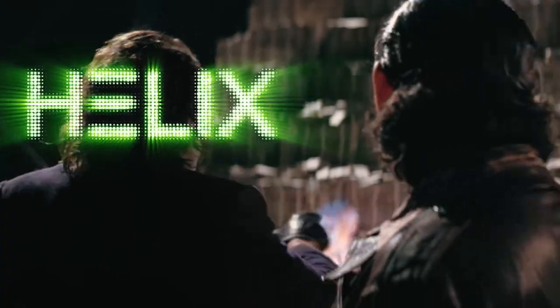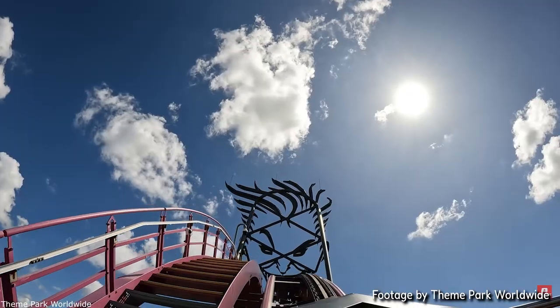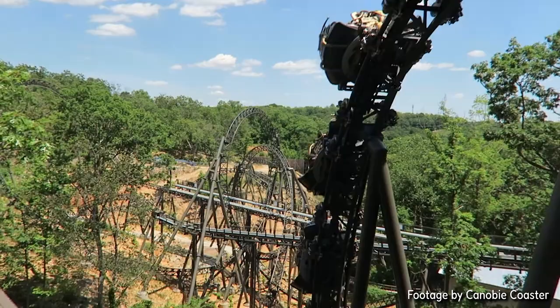Helix doesn't give a shit. Slow roll onto a launch pad? Nah. Chain lift till before a drop? Forget about it. Even a slow rolling inversion for hang time? That's not good enough. Now it goes into a steep drop right out of the station with trajectory airtime, something MACK did in an upgraded version years later.